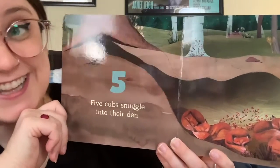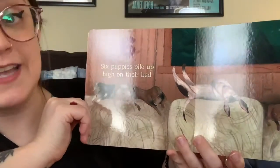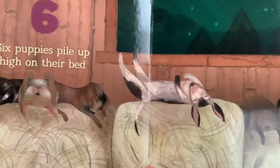Five cubs snuggle into their den. What kind of animals are they? Fox, that's right, fox. Six puppies pile up high on their bed. They're ready to go to sleep.